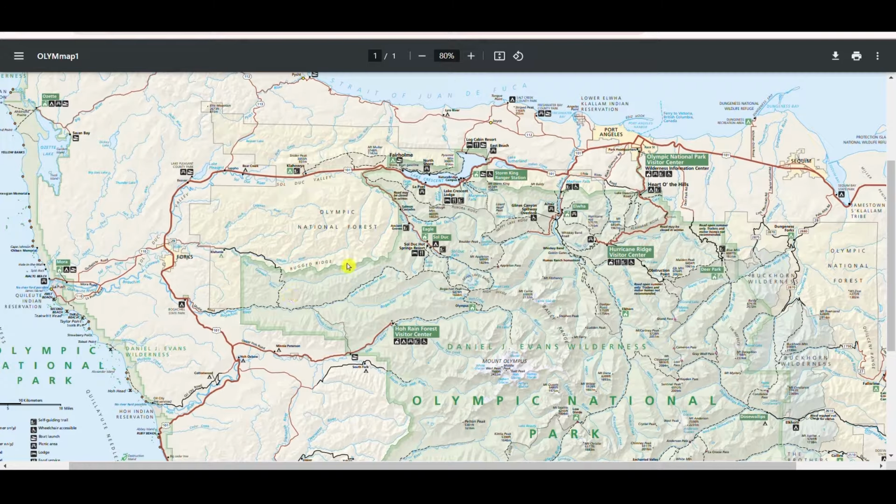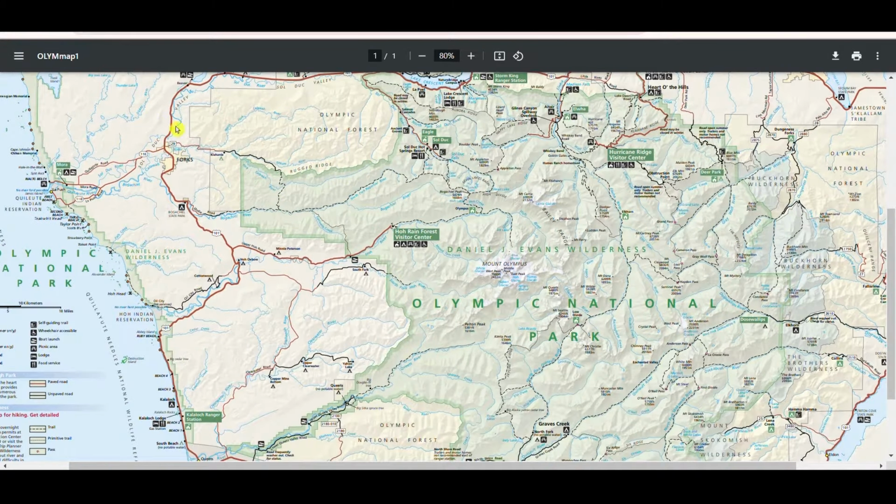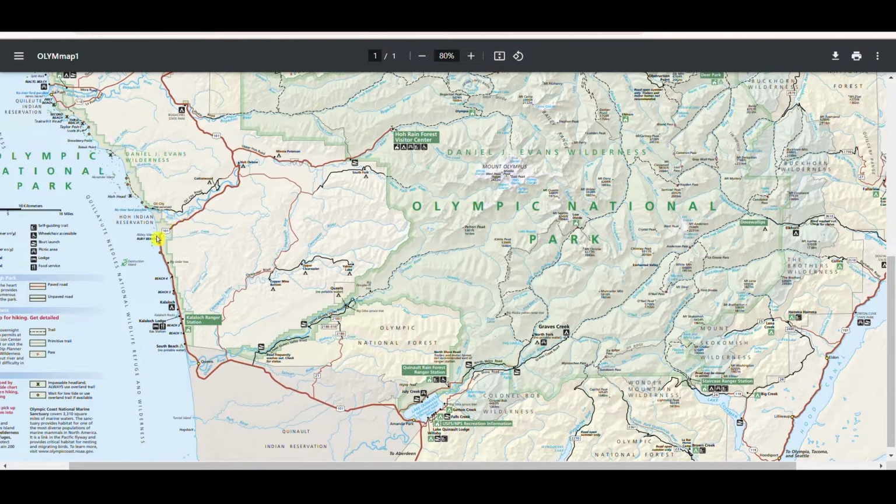So looking at the map of the park, you're going to be again over in this Forks area of the park. And so you've got Rialto Beach and stuff up here, but to get to Ruby Beach and some of the other beaches in Olympic, you'll need to go further south down to this Kalaloch area. And Ruby Beach is right here. It's the first one you'll hit as you come down from the Hoh, and you'll see the parking. It's really easily marked, but this area of the park is great if you want some good coastline.